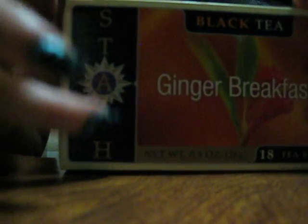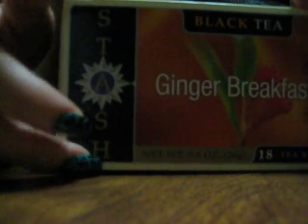This is another black tea. This is ginger breakfast, and this one is by Stash. This is a good tea. It is very strong ginger flavor, and normally I have to use milk to lessen the strength, I suppose. Yes, but it's very good.